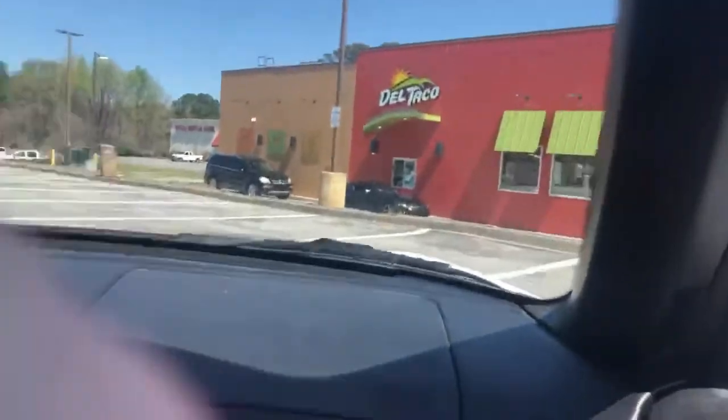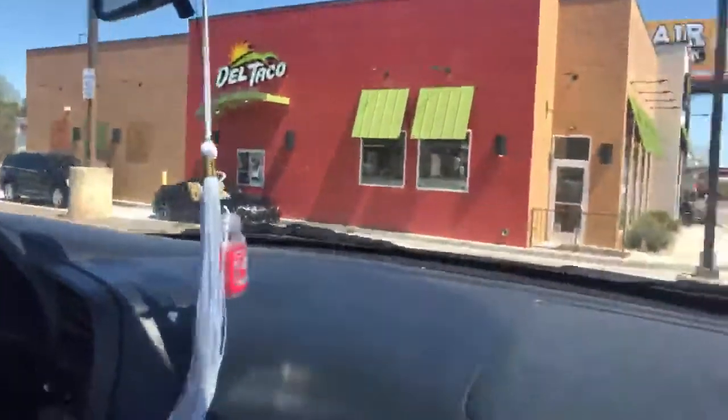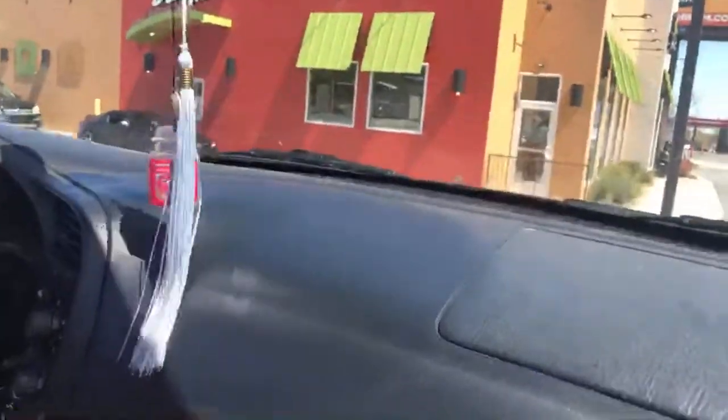Is their dining room finally open? I don't know. Are people in there? There's a ton of cars around here. Oh boy, look what it is in the drive-thru. Speaking of Supras, is that a Supra?